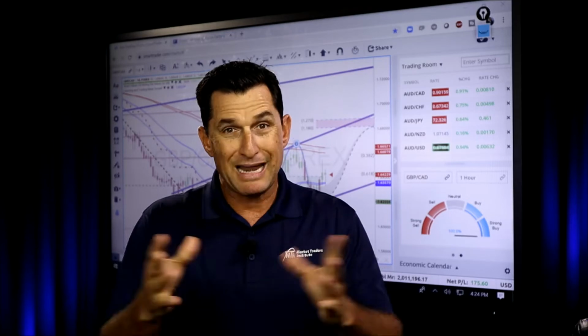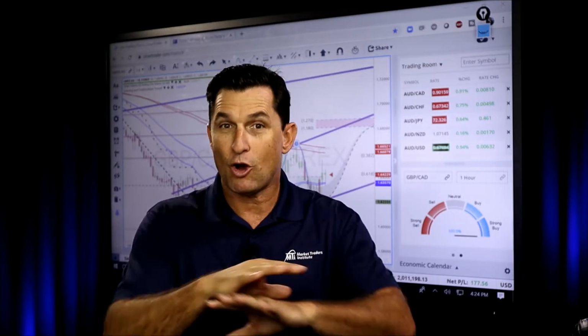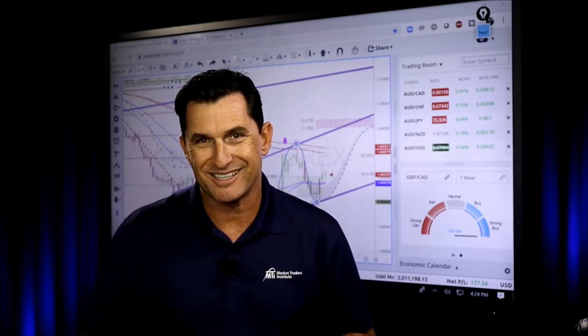Now, what is going to move the market? Well, we're going to go ahead and take a look at those details of entry points, stops, and limits. Plus, very importantly, you don't want to miss out on how we're going to be able to manage the risk on the trade. Traders, we'll see all of that right after this.